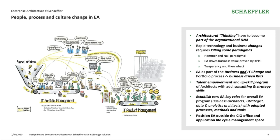We also have to think about business value proven enterprise architecture. So what is the value when we change that? What is the value in introducing a new technology? How can we introduce ABC in a smart way to impact one, two, three KPI? So it's a totally different thinking about value, or even KPI-driven value, of enterprise architecture changes.